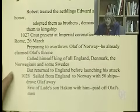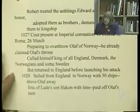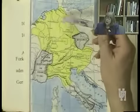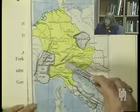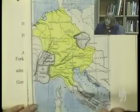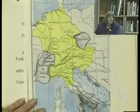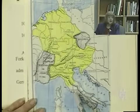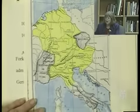Eric of Lade's son Hakon was with him, and he paid off Olaf's men with as much as he could. And here is the Holy Roman Empire, which he would have traveled through in order to get to Rome to attend the coronation. This is looked at as a pilgrimage to Rome. My guess is he was more interested in being there at the imperial coronation than he was being there with the Pope of Rome. And we don't know a lot of the details of that.